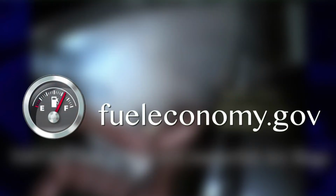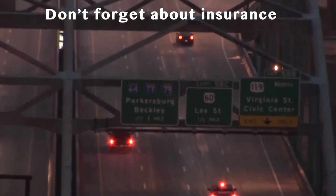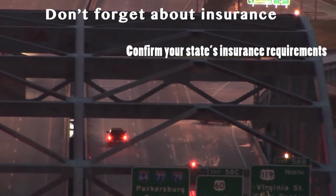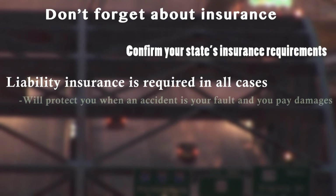By the way, you may want to check out fueleconomy.gov to check fuel ratings on the vehicle you're considering purchasing. And don't forget about insurance. Insurance requirements will vary from state to state, so you'll have to check with your state to see exactly what's required. But this is one item you won't want to cut corners on. In all cases, you'll be required to carry liability insurance, which will protect you when an accident is your fault and you have to pay for damages to someone else's property.